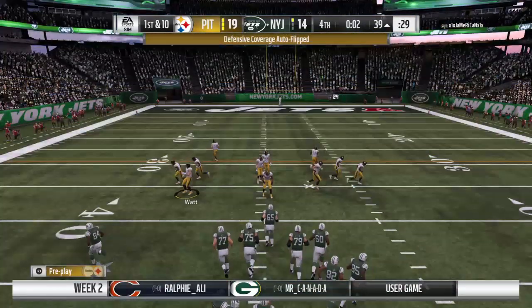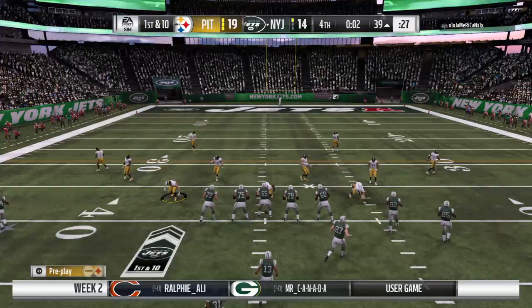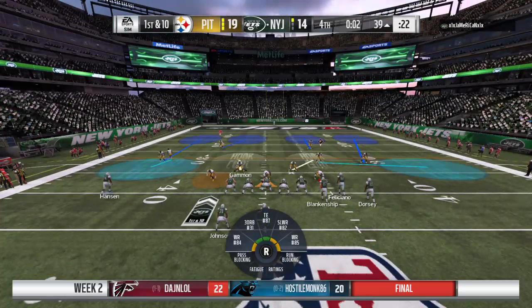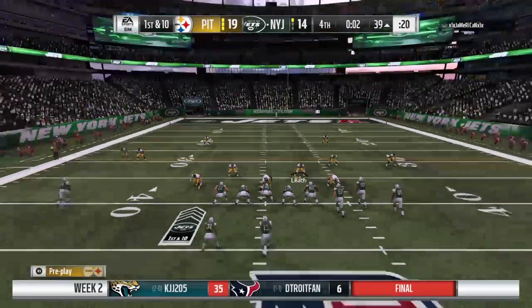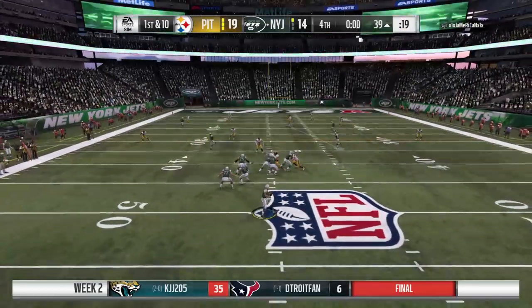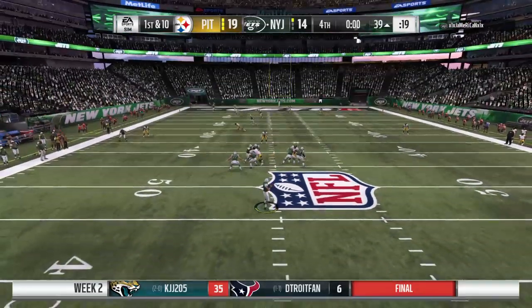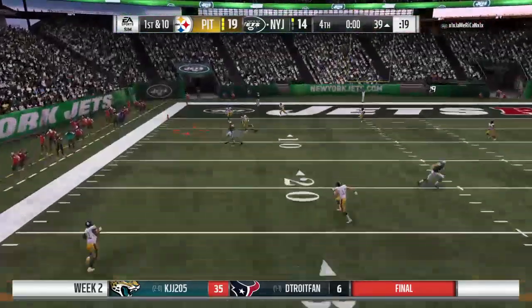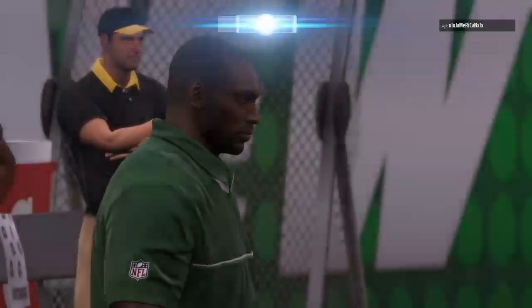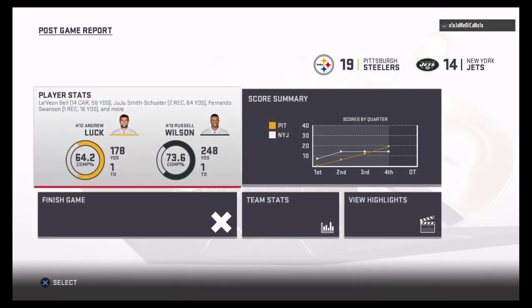So signs of life in what's been a dormant offense in this second half. Here's 1st and 10. One last shot for Wilson. That is caught right at the 10-yard line. And now they are knocking on the door inside.